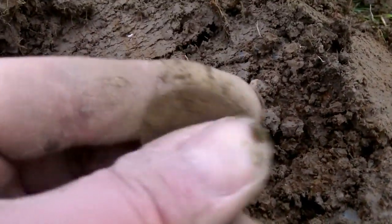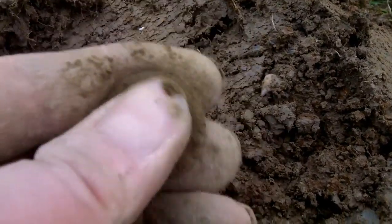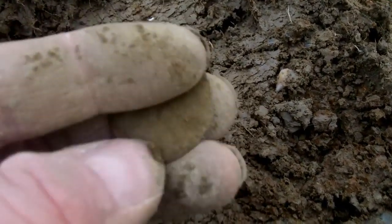Now here's my next find. I think it's a Georgian coin. Possibly George III or something. Can't make out any dates on that at the moment.